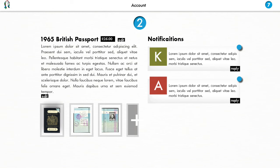The notifications are at the top. You can clearly see 2 notifications, and here they are by K, who is another member, and A, another member. That could easily be a comment saying, "Hi, loved your bit of ephemera," obviously the British passport. I used to have one of these as well, and it hopefully tells a story about this ephemera too.